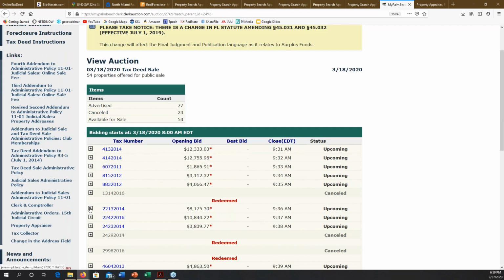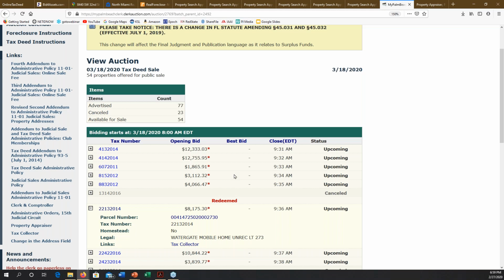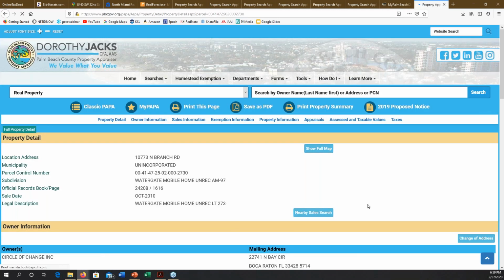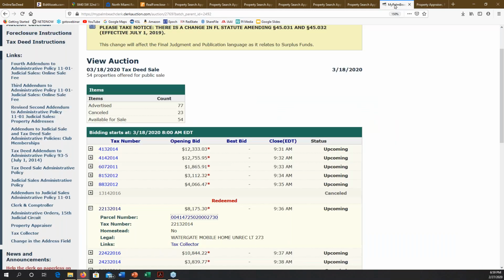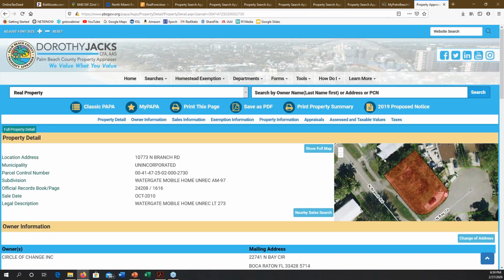So whether we're sending somebody out to view the property, we're viewing it ourselves, or we're doing our due diligence researching for liens or even the market value, we're going to wait until within a week of the auction before we start spending a lot of time doing some serious due diligence. That lot right there, I think, is a mobile home lot.